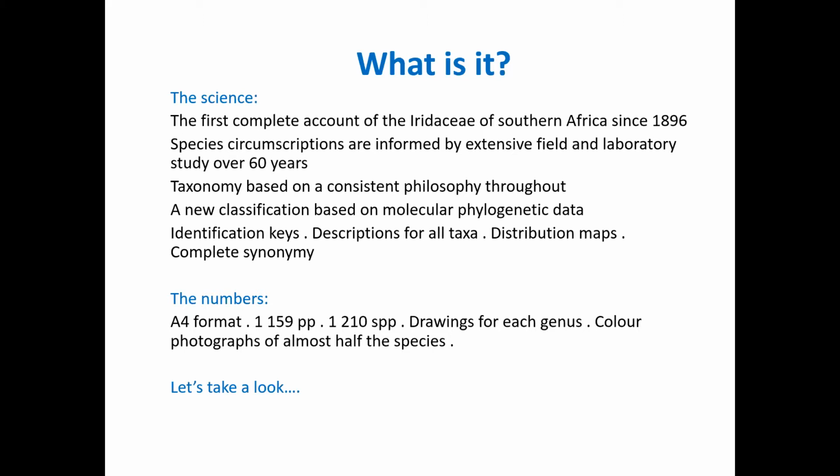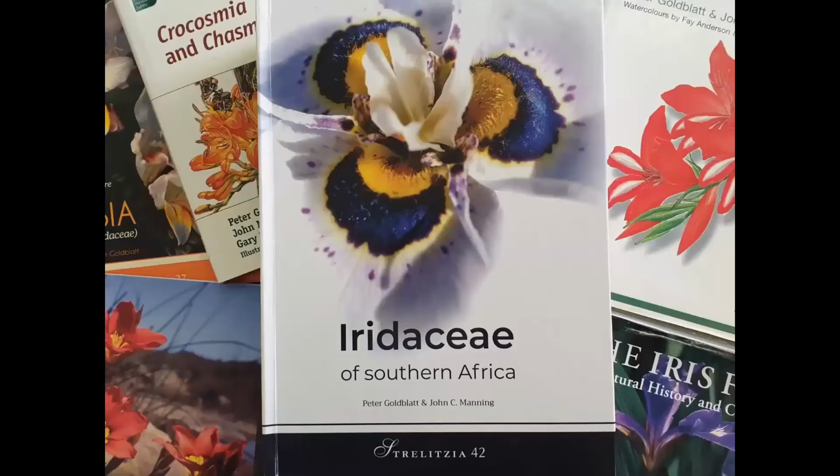And the numbers, it's A4 format. It's huge. As you saw, Rupert was holding this thing up. It's big enough to drink your coffee off. It's 1,159 pages. It covers 1,210 species. We have a drawing for each genus and then color photographs for almost half of the species. So what does it look like? It's that huge thing there in the middle of the screen, placed on some of the other books we've done to give you an idea of the size of it.